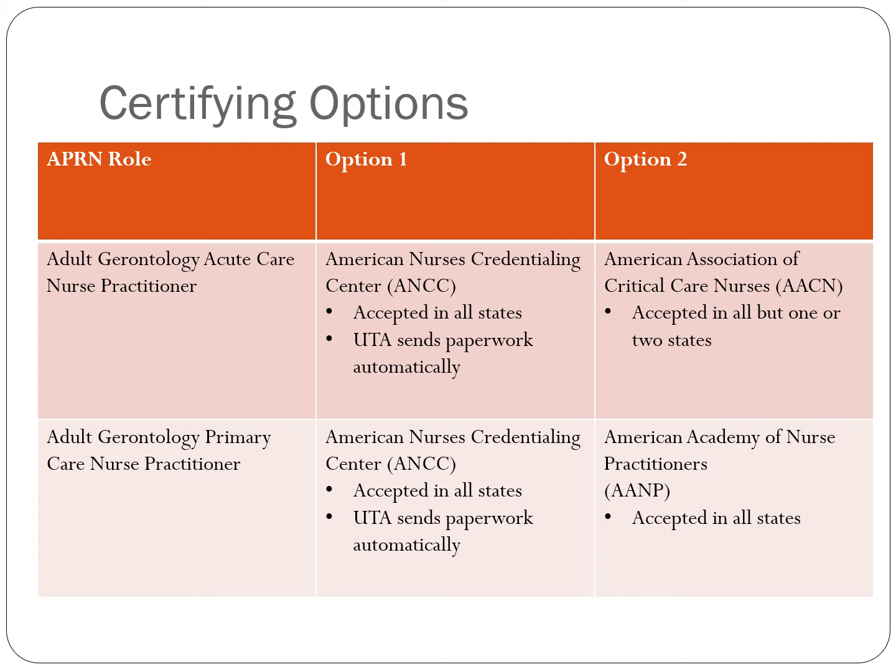The American Association of Critical Care Nurses is accepted in most states. There are one or two states that are lacking behind in acceptance of this exam. If you choose to sit for their exam, then you need to let us know that, and we will fill out the form once we are made aware that you're taking that examination.